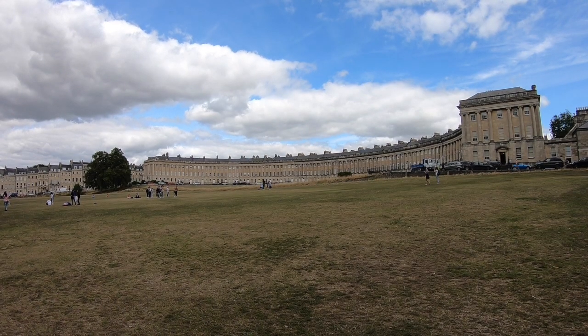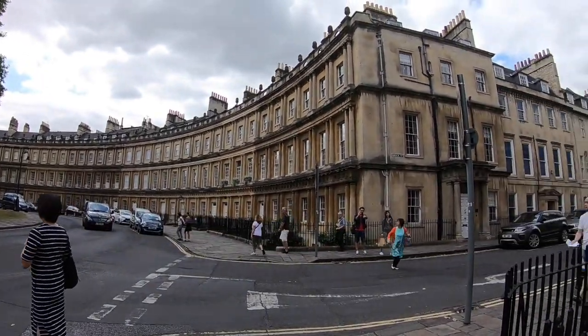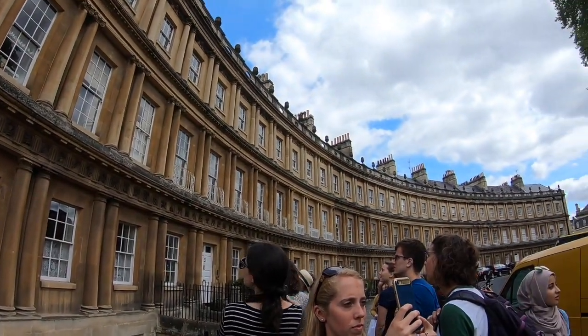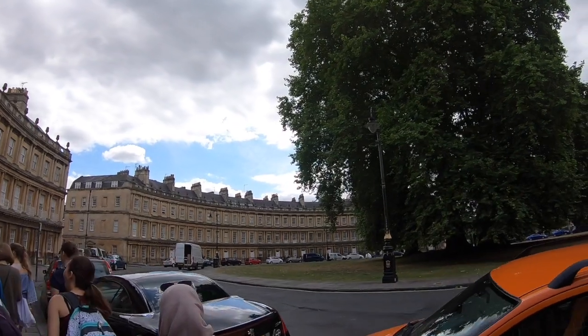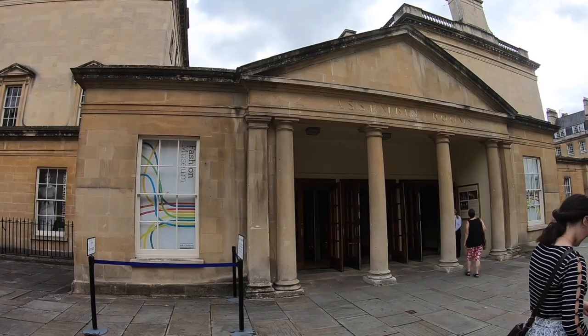We also visited the Royal Crescent and the Circus, so named because it's a circle. And then we saw the Upper Assembly Rooms from the outside, which sadly I did not have time to go in.